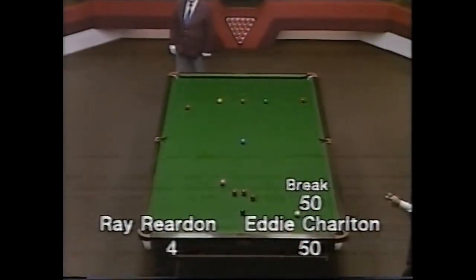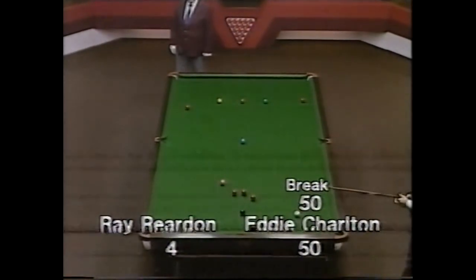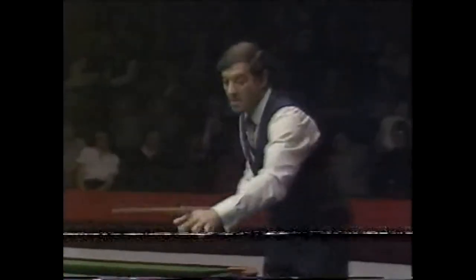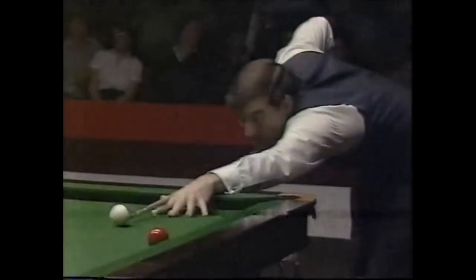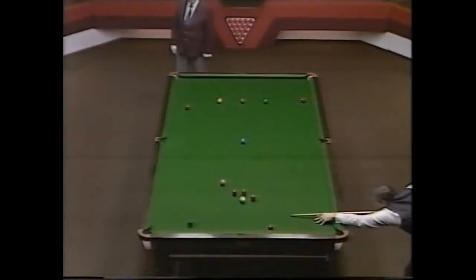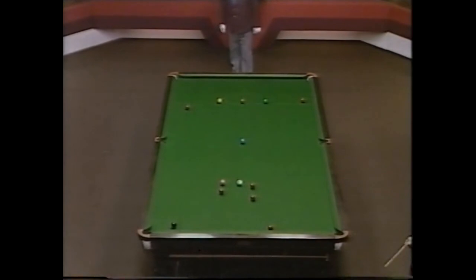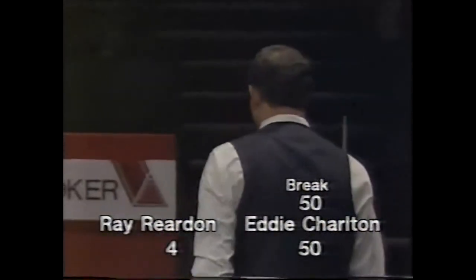A 46-point lead in the frame which Charlton needs to be 2 frames in front at the interval. And Charlton, perhaps not so much the difficulty of the shot, but its significance, defeating Charlton then. He does so much want that 2-frame lead.